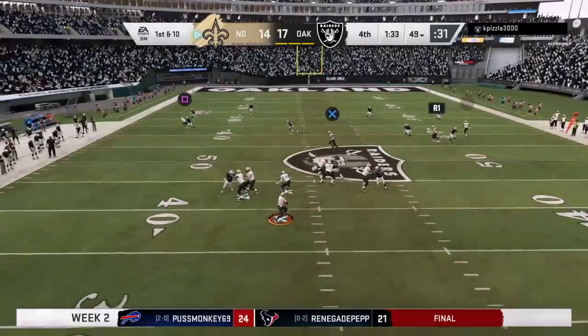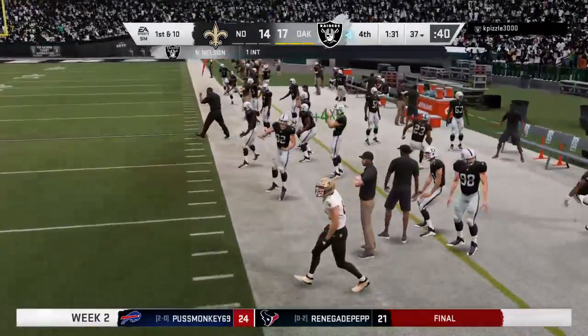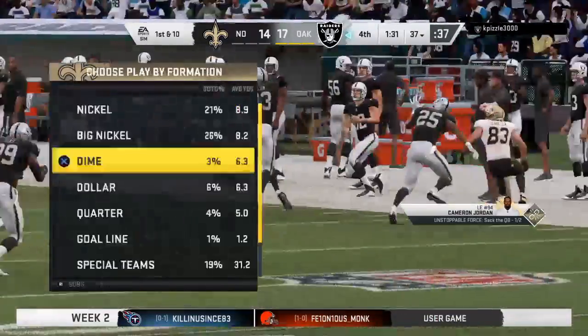To throw is Brees. And, oh, a crusher there as it's intercepted. Hooked there by Nick Nelson. Andy Isabella was the intended target.